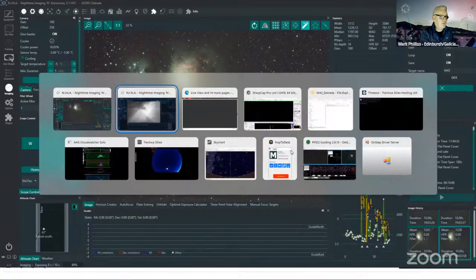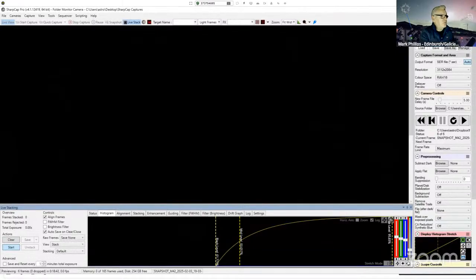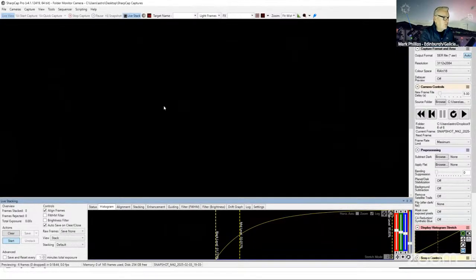So tell me how this picture has been obtained. It's using your camera on the telescope, but it is a live image, isn't it? It is a live image. It's looping at 10-second exposures. So what I'm going to do now is start stacking those images as they come in. And this is hopefully going to do that now.